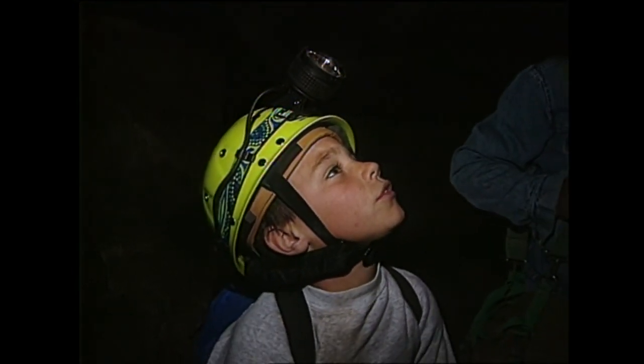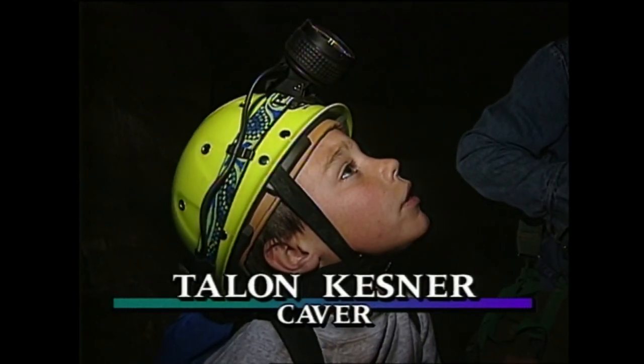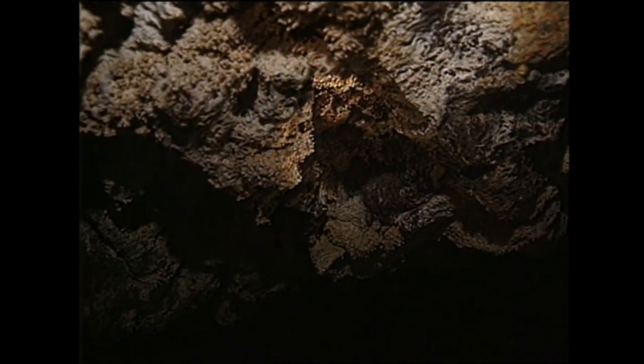This is some soda straw as it forms. This mineral formation is one of the unique treats down here. When droplets of water come down, they harden and they form soda straws. Another kind of formation looks like it belongs underwater. Right here we have some cave coral.